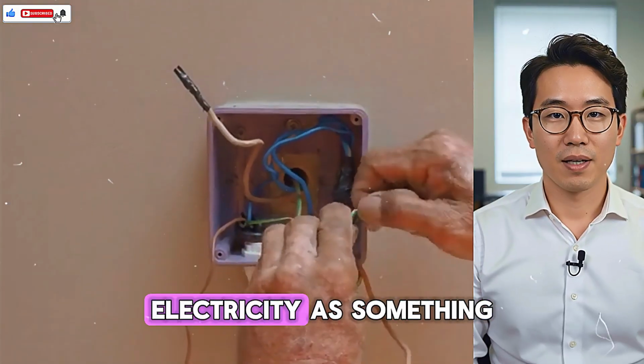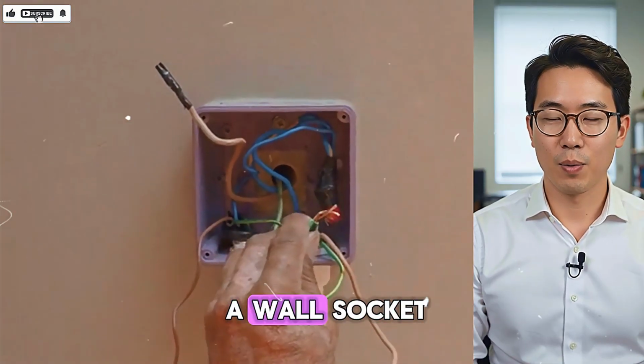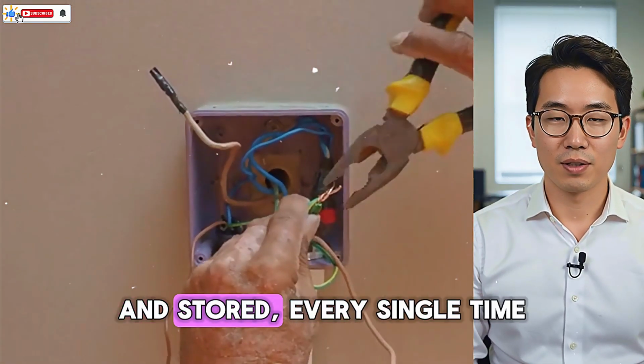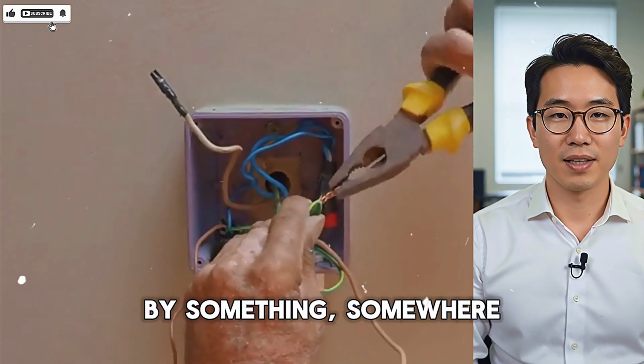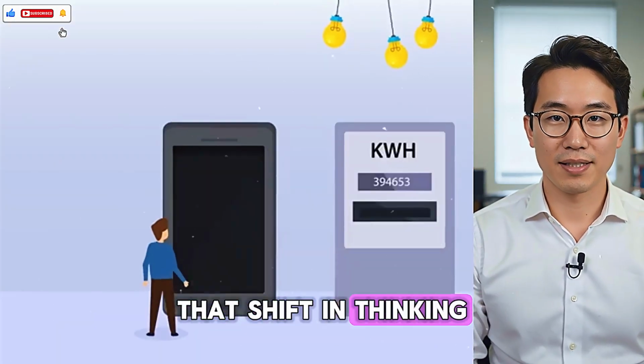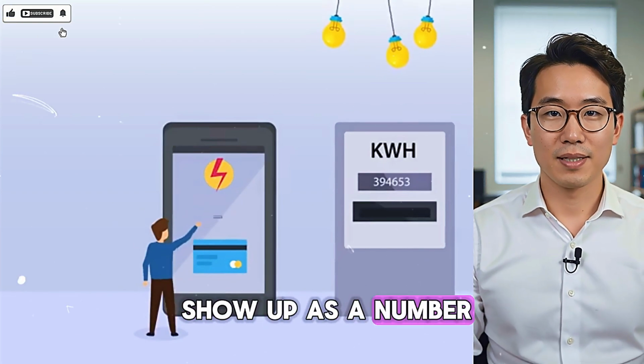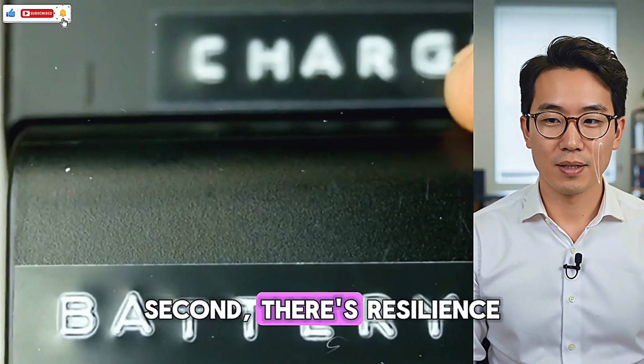You stop thinking of electricity as something that just appears from a wall socket, and you start thinking of it as something that has to be generated, moved, and stored every single time by something, somewhere. That shift in thinking is worth more than the dollar amount on your utility bill, even if it doesn't show up as a number. Second, there's resilience.